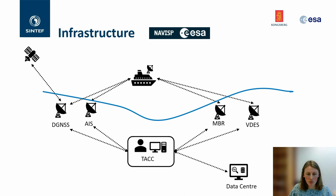To monitor this installed infrastructure and to enable remote control of the vessel, we have developed a test area control center, or TAC for short. Additionally, we developed an application called the Data Center with the information and functionality to support maritime operations and conducting autonomous tests, in addition to documenting and sharing the results from these tests.